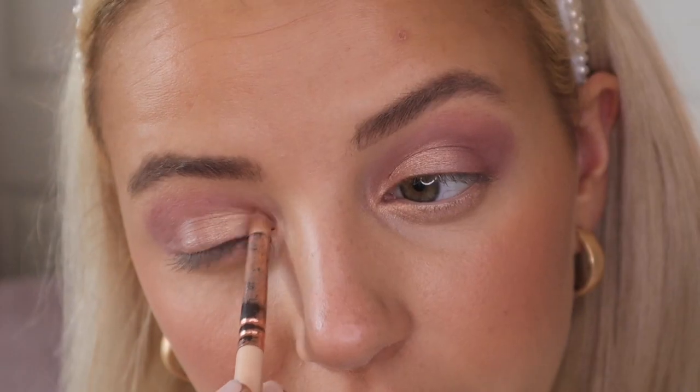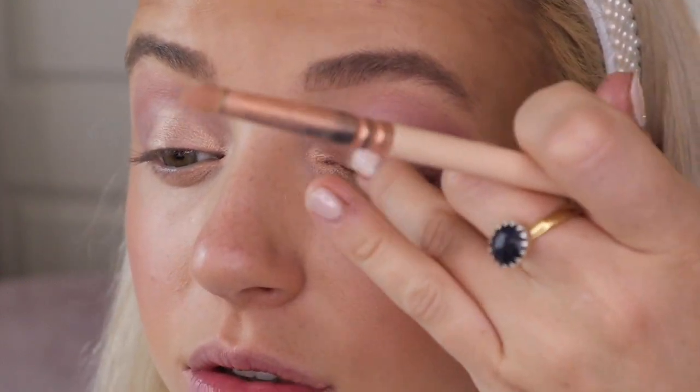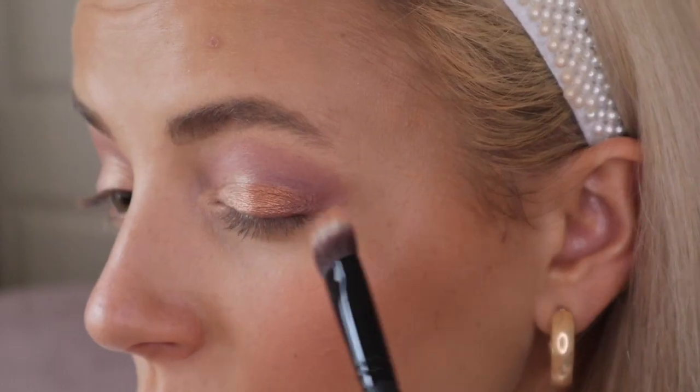Again, these shimmers are a good pigment, so they're not scary, but I think you could definitely build them using your finger, I'm sure they will collect a bit more. Next, I'm going to go in with my Shade and Diffuser brush, and I'm going to go into the shade Bonfire. Sorry, the lighting outside goes in and out quite a lot. I'm going to go in with Bonfire. Ooh.